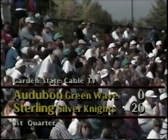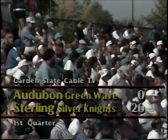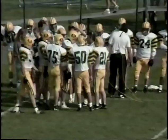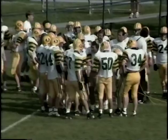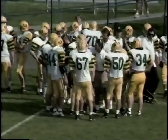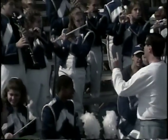Sterling has been almost flawless as far as the offensive execution is concerned. They've taken each of their possessions down the field, just marched right down over the Audubon defense, and they have 20 points to show for it. Yeah, I know there's been a lot of talk from fans at times here at Sterling as to why Coach Gallagher doesn't throw the football a little bit more. I think you're getting a pretty good answer back to that here this afternoon.